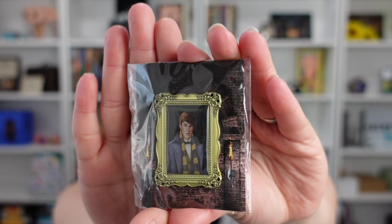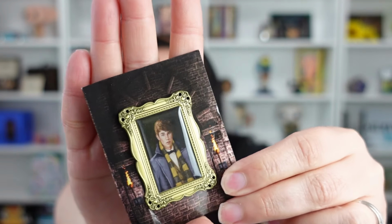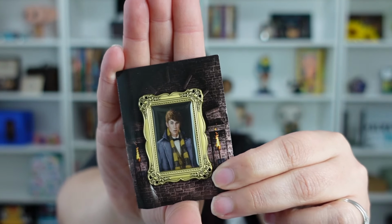Okay, so let's see, I have two more boxes left and a small packaging here. Now this one is their pin, and this one is a portrait pin of their version of Newt Scamander, which is completely fitting for the theme of this box. So let's get him out of here. It is a double clasp pin, and I will go ahead and be putting this one on my pin board, and there you go, so you can get another look at it. Okay, so very, very nice. I like it. I will be putting that one on my pin board.